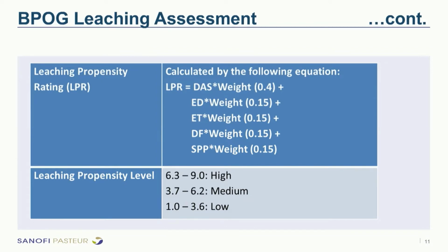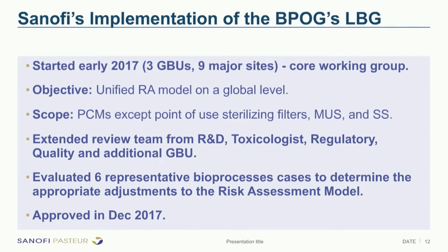So now we are getting into the implementation. The implementation of this risk factor in Sanofi. So first of all, when we look into this, we have formed a core team within 9 major sites across 3 different global business units in early 2017. Our goal is to develop a unified risk assessment model on a global level so we can all use the same model across the board.